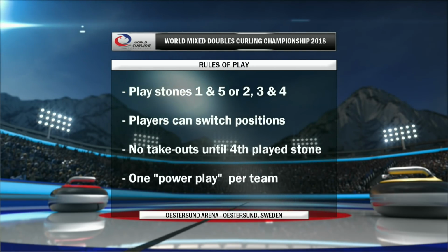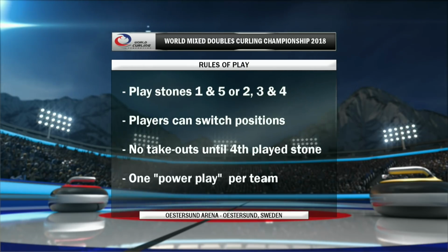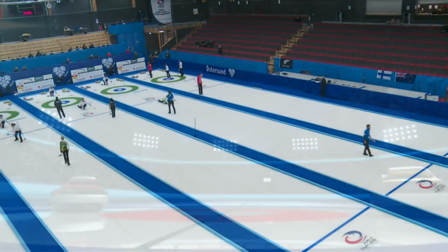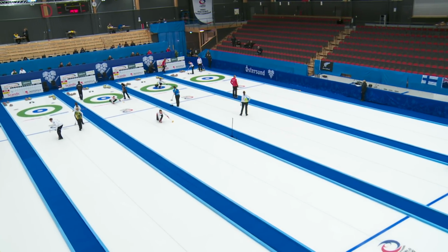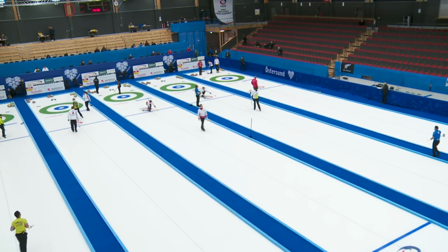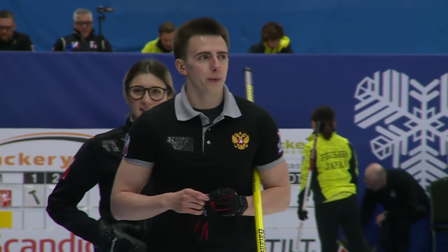No takeouts are allowed on any of the stones in play until the 4th played stone, and each team will receive 1 power play per team per game. Well, there you have it. Mixed doubles rules made its debut at the Olympic Games this year in Pyeongchang, or more specifically in Gangneung.